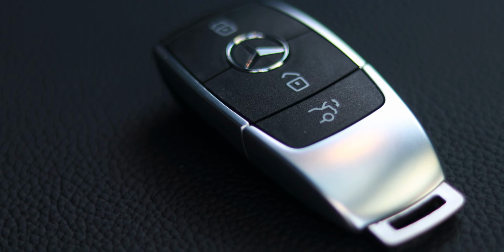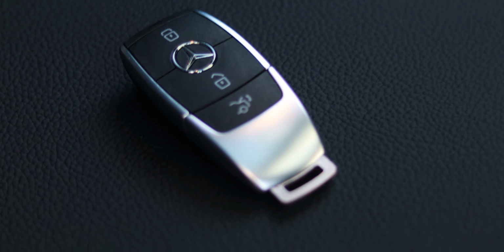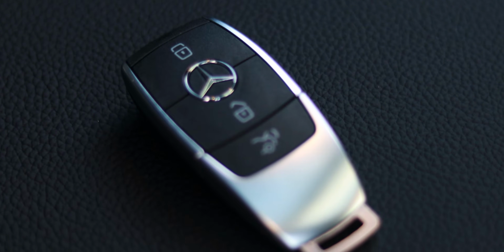So it means that as soon as the car senses the key inside of it, it'll adjust the seat to that user profile. Of course, if you'd like to be more careful and you'd like to just use one key between you and your partner, you can save the user profiles on the car and it doesn't have to be tied to the keys at all.